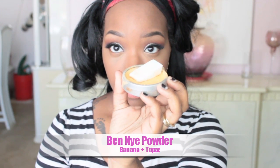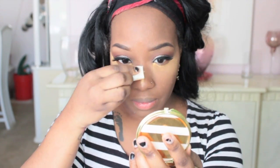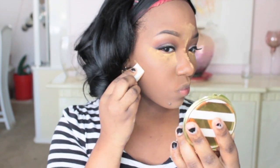But moving on, step 6, which is cooking contour. I'm using the Banana Powder, Banana and Topaz mixed. And then I'm taking it on this little sponge and just setting that highlight that I just applied. I'm highlighting all the areas where I applied the concealer. And then I'm going to take a little bit right underneath my jaw area just to enhance my contour. You can see I have a natural contour line right there.